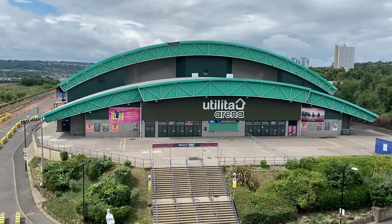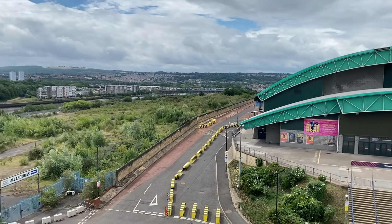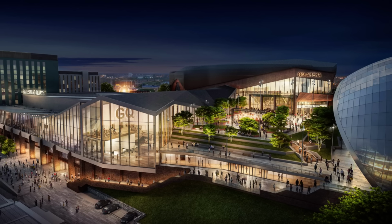So first of all, the arena site here. Many of you will know that there's currently a project underway to build a new arena on the Gated Quays in between the Sage and the Baltic, a 12,500 seater arena with a conference centre and a hotel. The arena was scheduled to be open next year, 2025. That's all fallen way behind because of, in the main, financial difficulties.